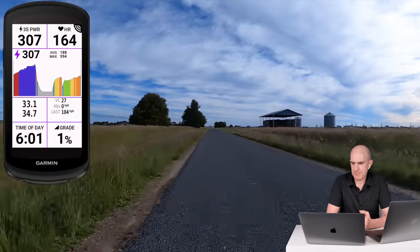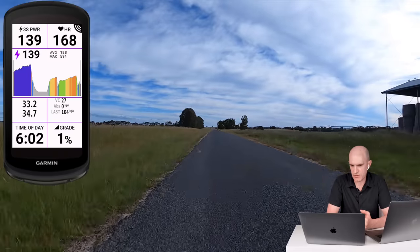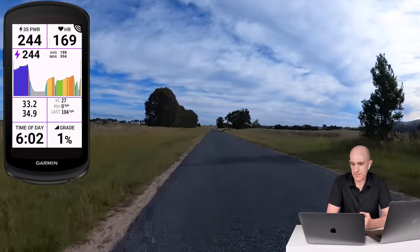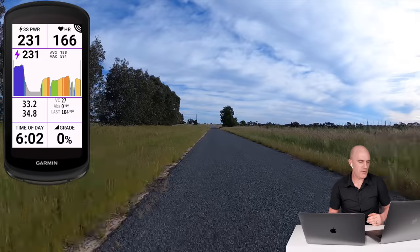Not quite harvest time. Still very, very wet out here. Typically this time of year, things are really, really drying out. We've had heaps and heaps of water and heaps of rain. One of the very few rides I've got out and haven't had to clean the bike too much afterwards. But I try and pick the days to go out.